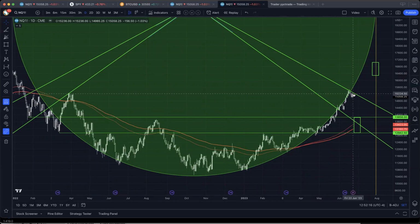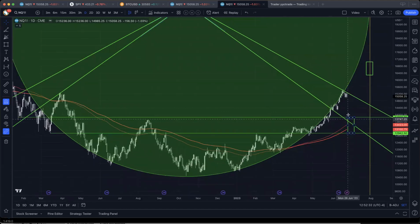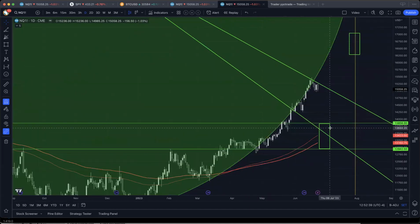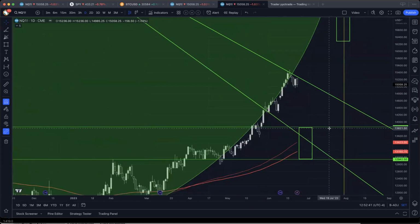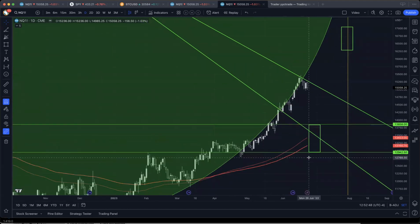And the next move down, as we explained last week, we believe is underway now. And we expect to see some sort of move down that either tags the 37-degree or comes close to it. So that is what this target box here is. This is the green target box down in this area between 13,800 and 12,900.